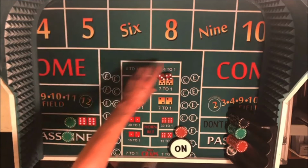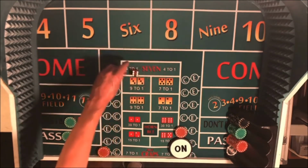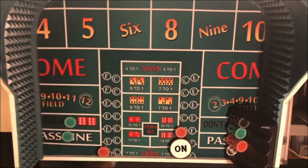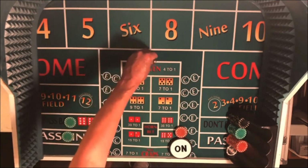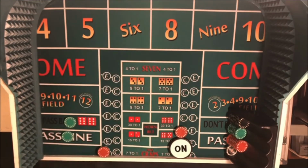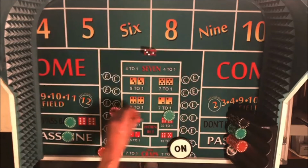So 140 in profits, 120 at risk. So regardless of what we throw here, this will be another winning level. Looks like the 6-3, that looks like a center field 9. Nothing on the 9, so we'll walk back here and toss them again. 6 or 8 is what we're looking for. And miss it again, but no harm, no foul on that one. And take another shot at it here. Okay, nothing there. It's 3-1 easy 4.